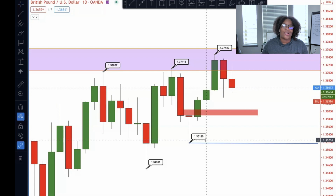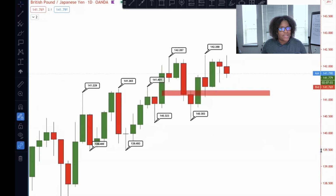So let's go ahead and get into our last currency pair, you guys, which is going to be pound JPY. So this is just like pound USD, okay, where price has been in this bullish retracement form. And I was thinking that it could stop at 141s and actually turn around, but it just has too much bullish momentum. And because it still has this bullish momentum, we want to keep trading with the momentum.